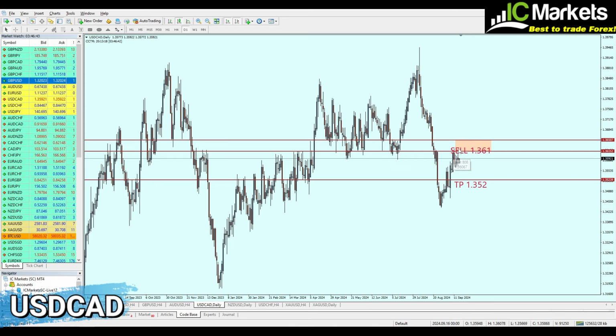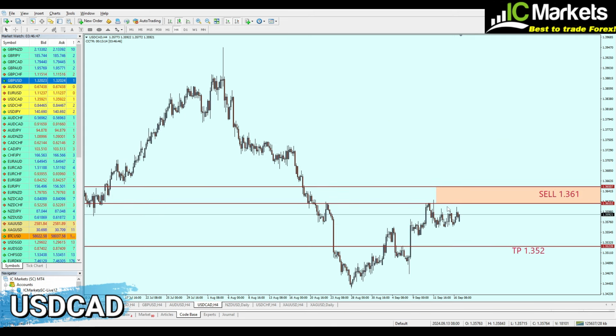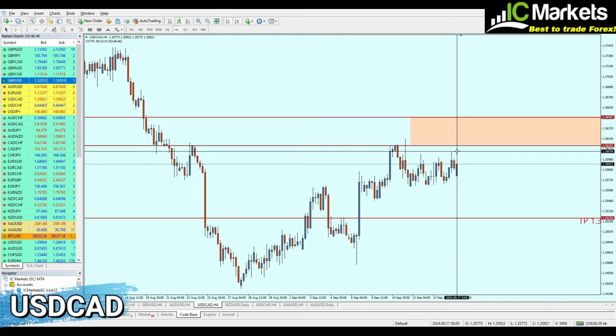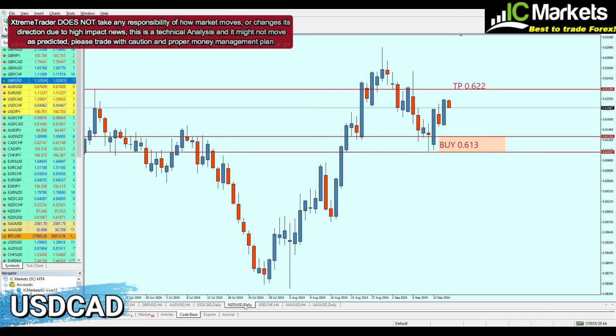All right, so USDCAD is different. It's actually going to be triggered very soon. The market has reversed just 7 pips away from my entry. So again, the USDCAD signal is still valid, and I still believe that the market has a chance to respect that level of a previous resistance. So again, this signal just remains the same. Let's now move to the NZDUSD.